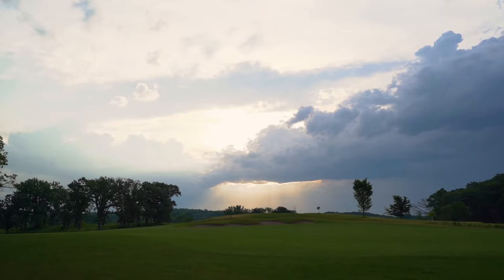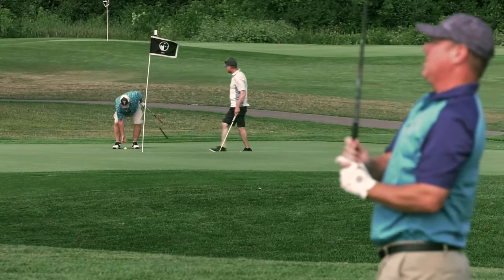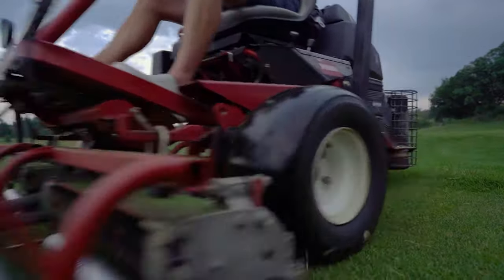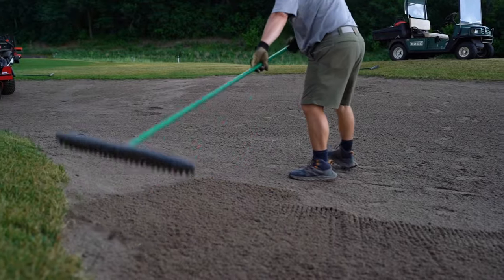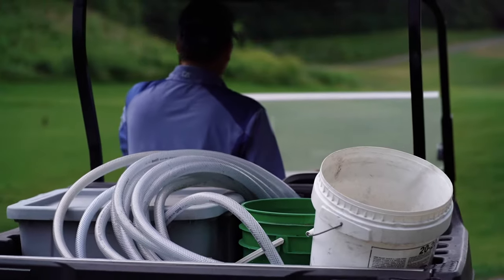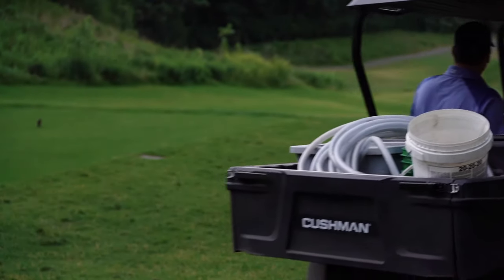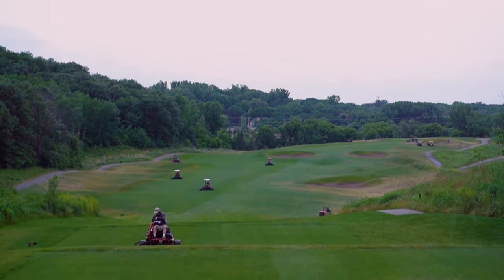As a city-owned public course, I could bet we're probably one of the busiest courses in the metro. This place, there's never a dull moment here. It means a lot to me, just hearing the compliments every day from the golfers. It just means the world, because between our entire staff on the maintenance and the entire golf course staff, we're doing the best we can to show the best product that we can show on a daily basis.